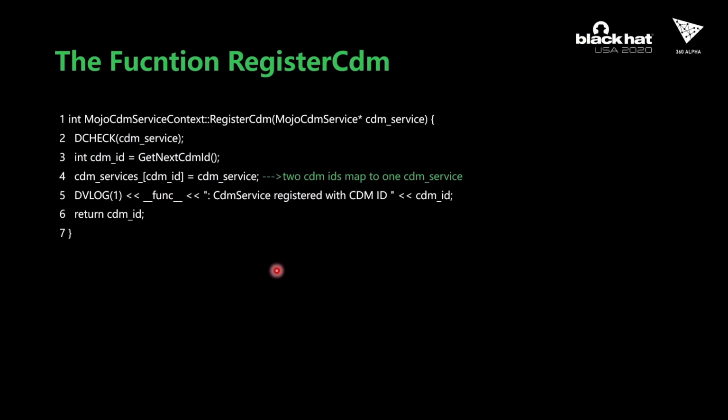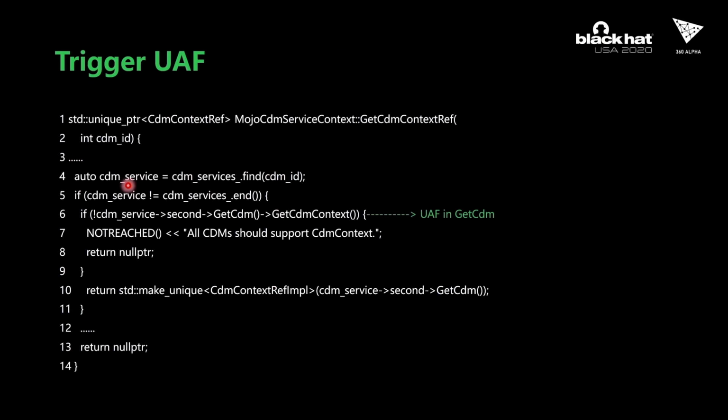In the function register CDM, two CDM IDs would be mapped to the same module CDM service in line 4. When module CDM service was destructed, only one CDM ID was unregistered and removed from the map CDM services. The other CDM ID was mapped to a dangling pointer. After that, if the function get CDM context ref was called with the other CDM ID, the UAF would occur in line 6.